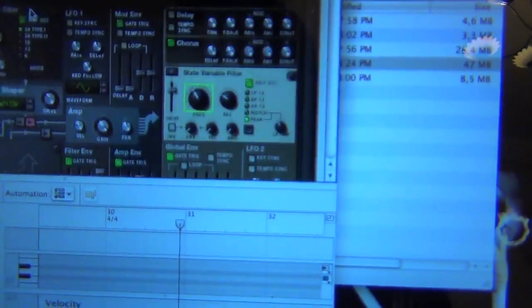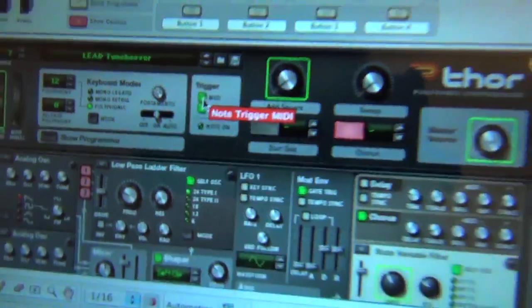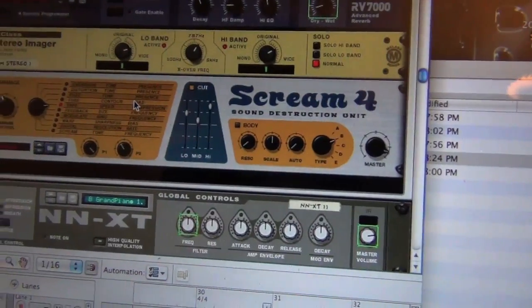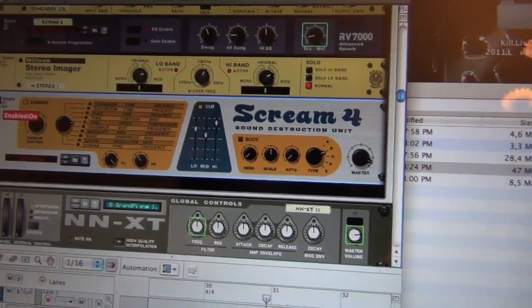Alright. It's this bad boy. Cool, I'll show you. So this is the Thor, and what I've done is use a Combinator to combine some effects. You can see the patch is Lead Tune Hoover. I think it's off the Vengeance pack, I'm not too sure. It's a compressor, stereo imager, some reverb, and then the scream. And you can hear the difference. That's just clean, and then that's with the effect.